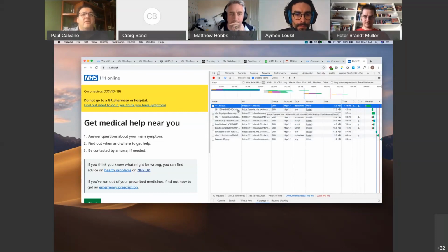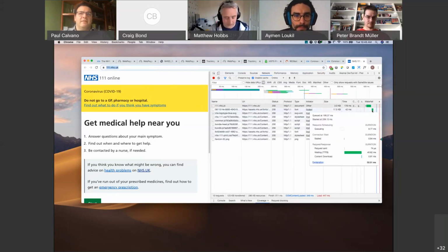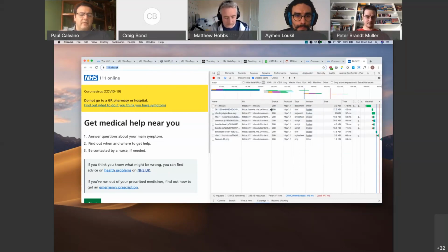Another thing I noticed here is that you're loading some resources, your web fonts, from assets.nhs.uk. So if we run a WebPageTest measurement, you'll see that this time is offset by the TCP, TLS, and DNS for loading the subdomains. I would actually recommend hosting the fonts on the primary domain and serving them off of the primary domain.